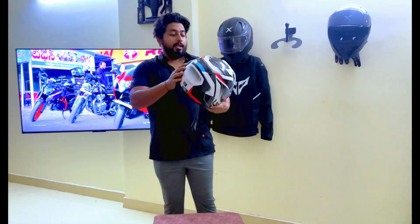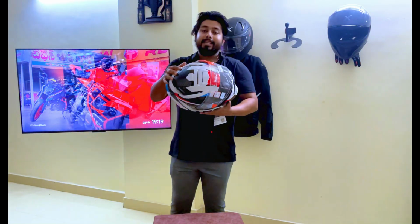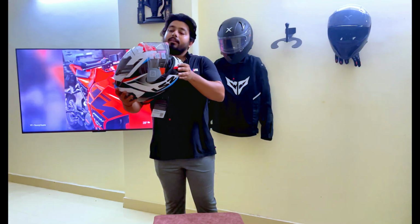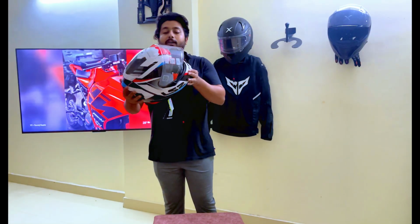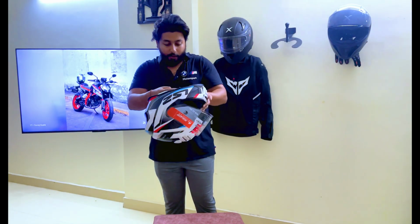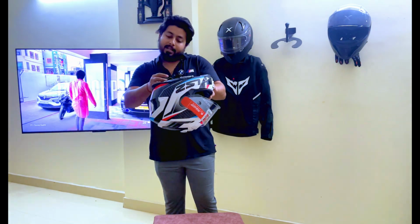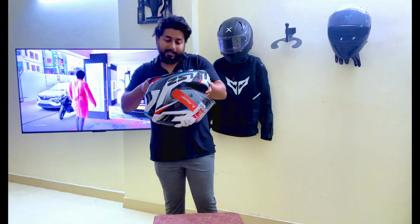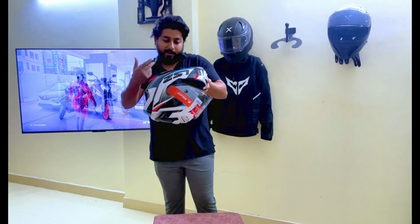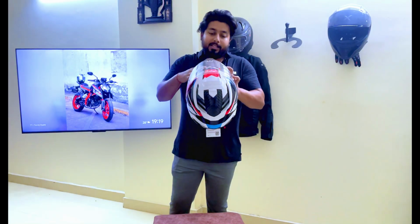What I forgot to tell you was the KPA, the kinetic polymer alloy technology, which this company uses. It's their patent, for which they can make the shell lighter and at the same time safer. You can remove all the paddings from inside, wash them, and apply them again. Also, it comes with microbial control technology. I think it will prevent fungus or molds from sticking inside and destroying your helmet or making it smelly and all that. So that's about it.